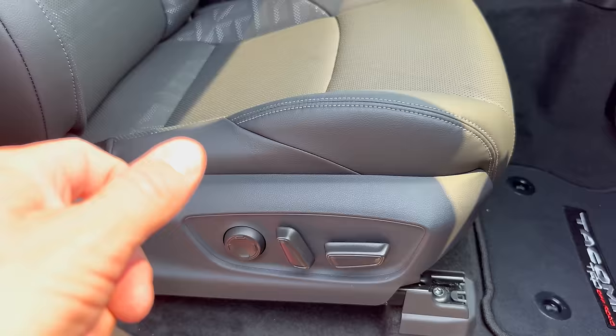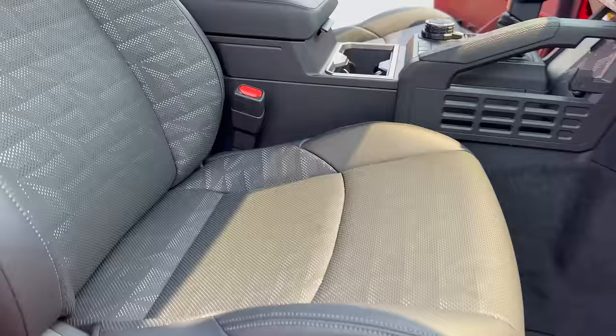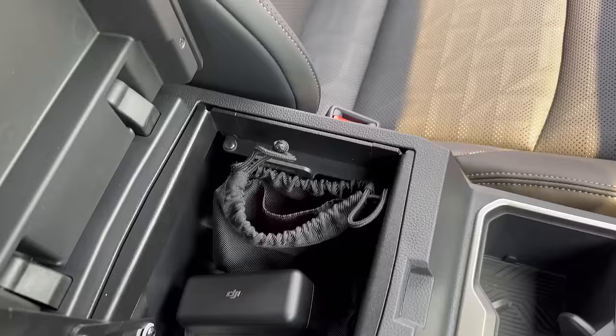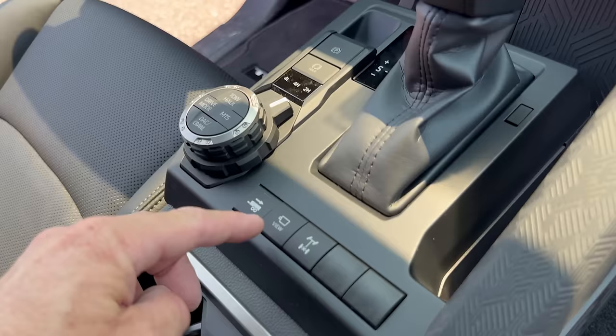So, we see the upgraded seats, because this doesn't have just something like a TRD Off-Road upgrade package. No, this one has the Premium Plus, so it's got a lot more features in it. Look, there's where my microphones are in there. So this is the trailer backup guide. That's one way where you can start adding a trailer. You can also do that on the digital gauge cluster right there. We've got the 360 view camera, which is very clear.